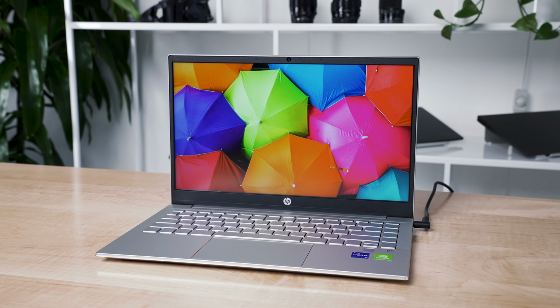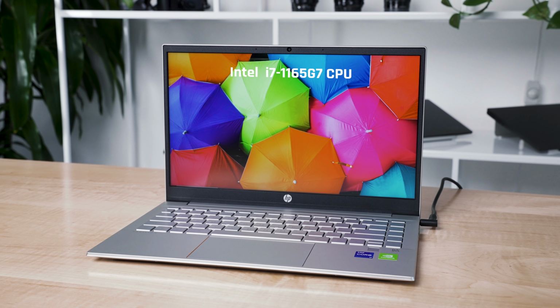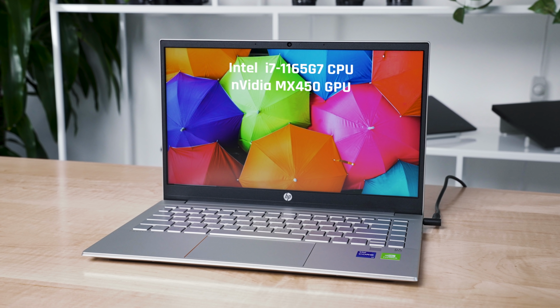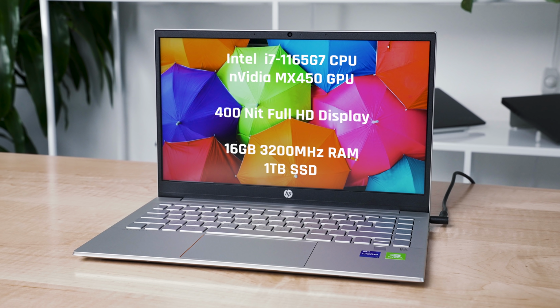The model I have here is the upgraded version with the Intel i7-1165G7 processor with a dedicated NVIDIA MX450 graphics, the upgraded 400 nit Full HD screen, 16GB of RAM and a 1TB SSD.